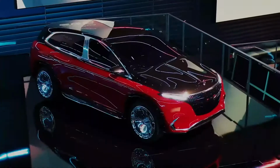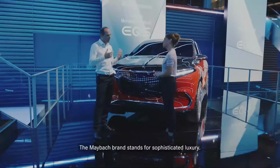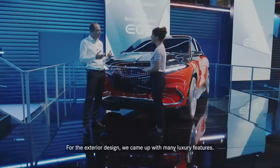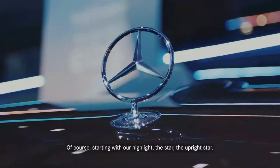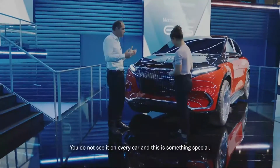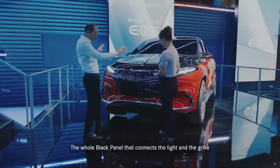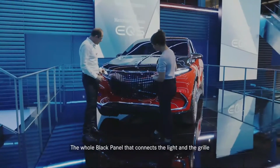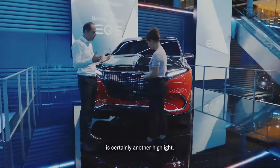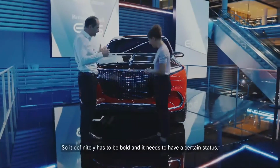Perfect. So Jesse, the front end of this car. The Maybach brand stands for sophisticated luxury. So in speaking about exterior design, we came up with quite many luxury features. Of course, starting with our highlight, the upright star. You don't see it on every car, and I think it's something special. The whole black panel, the whole grille that actually connects the light and the grille is definitely another highlight. It's a huge car, huh? So definitely it has to be bold.